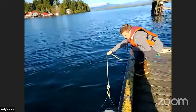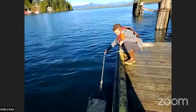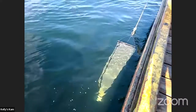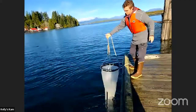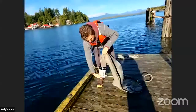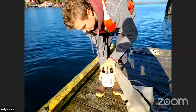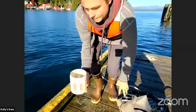In this case, we're going to just hold it right off the side of the dock, and that works just fine. There's actually quite a strong current here today, so you can just see the plankton net extending throughout the water, and all kinds of water got funneled through the surface, the opening of the net, and now it's collected down into the bottom of the net. Really clear little water today. Yeah, it is clear. That little cup at the bottom unscrews, so we can take apart the net.